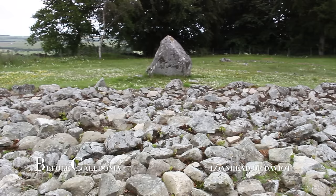On to Wantonwell's Recumbent Stone Circle. Wantonwell's recumbent stone circle is a much depleted site which sits in an area rich in prehistoric remains. This site would have been erected in the Neolithic era, 2500 BC.